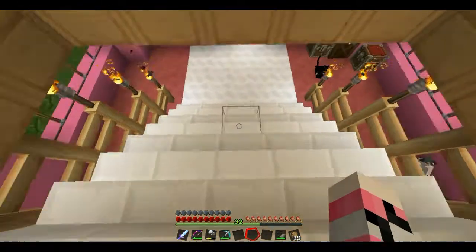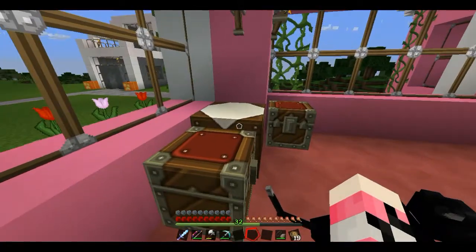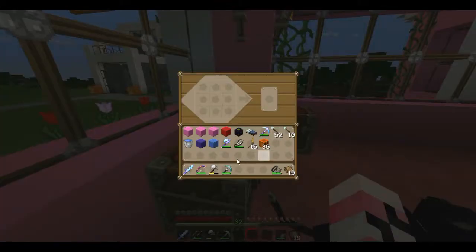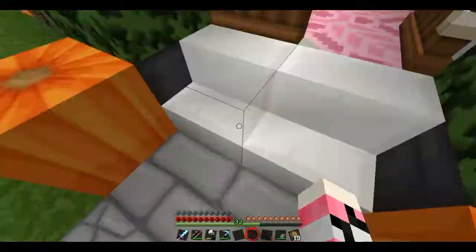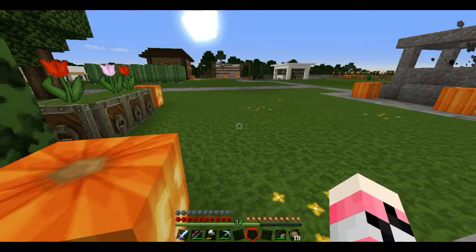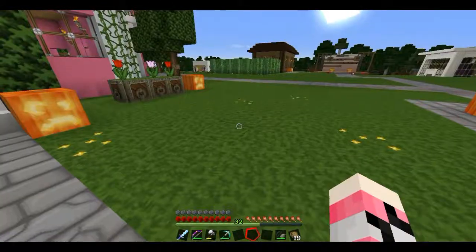But now, what I do want to do is, I want to go on another adventure. And I want to get some more spruce wood. So it looks like I'll be going to a spruce forest and getting some more wood.